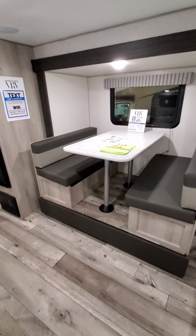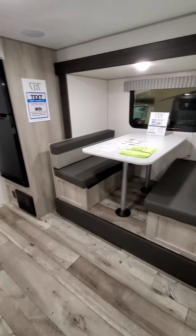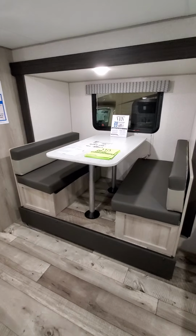Here's that slide that I was talking about. So even when the slide's in, you're still gonna be able to get to your bathroom and your bunks, and also to your kitchen, which is really nice if you're going down the highway. This dinette is also gonna be able to collapse into a bed, so it's just gonna provide some more sleeping space.